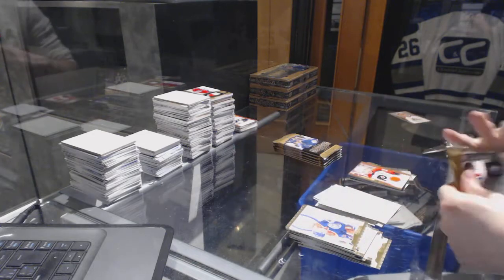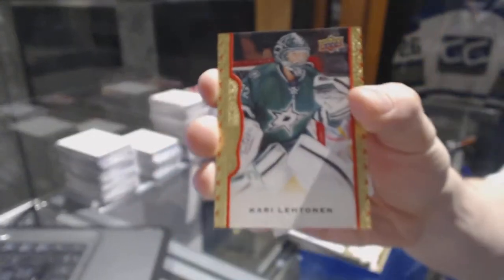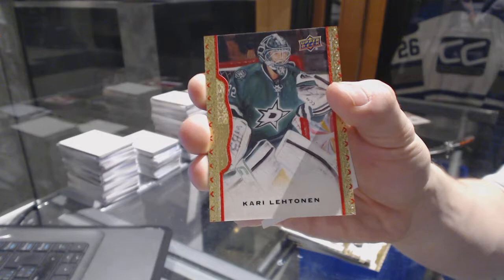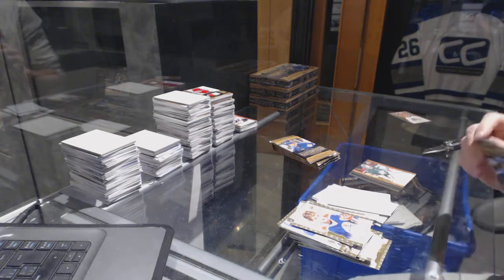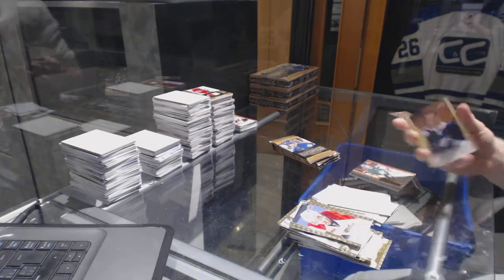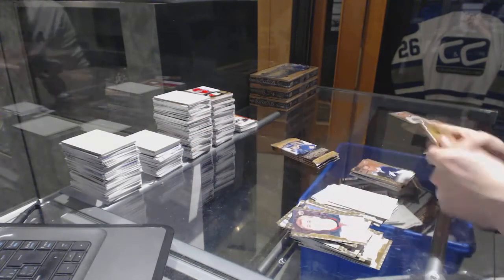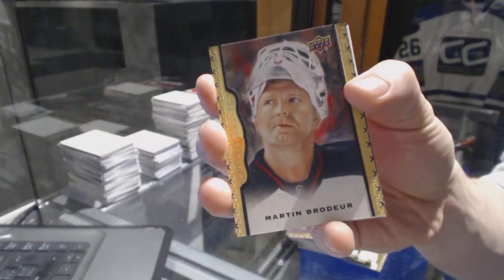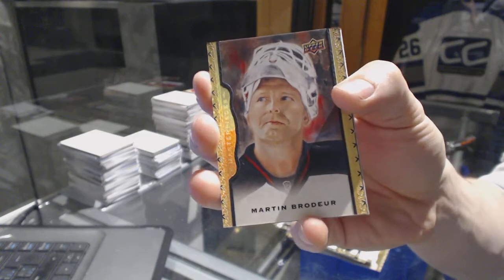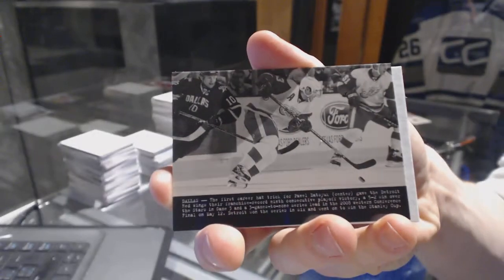Base. Red frame parallel, numbered to 100, for the Dallas Stars, Kari Lehtonen. Rookie for the Tampa Bay Lightning, Jonathan Drouin. We've got a black frame parallel, numbered 16 of 50 for the New Jersey Devils, Martin Brodeur. And a wire photo for the Detroit Red Wings, Pavel Datsyuk.